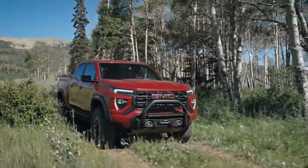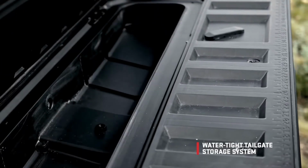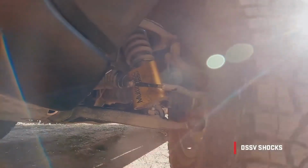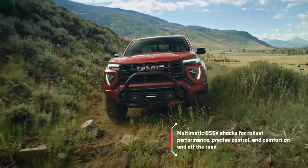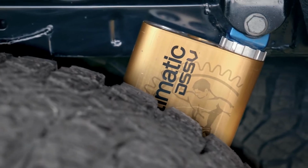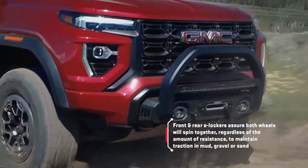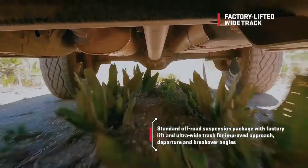The Canyon AT4X is taller and wider than any other Canyon model to date, and for good reason. Almost 11 inches of ground clearance. Now combine that with 33-inch off-road tires and the ultra-wide stance for off-camber stability. That's not just for good looks. We've got Multimatic DSSV shocks standard, which are especially designed for the off-road demands of the Canyon AT4X. We've also got front and rear E-lockers for optimal traction. Personally, I prefer the E-lockers for dependability and reliability. They'll be there when you need them.